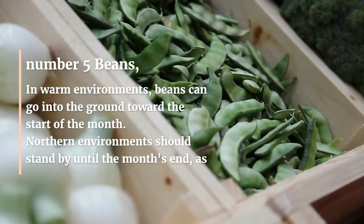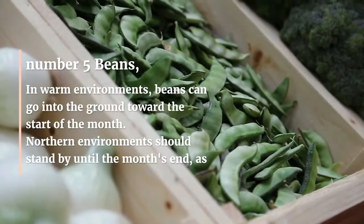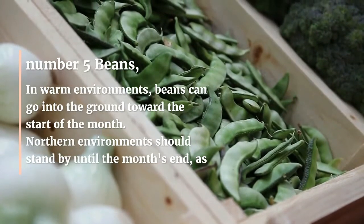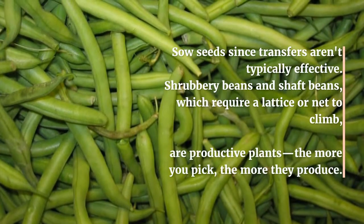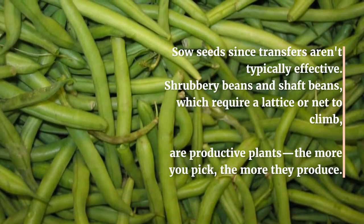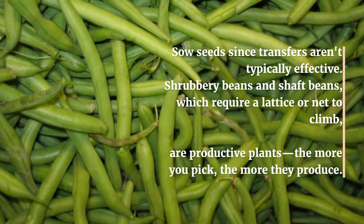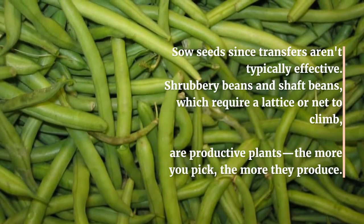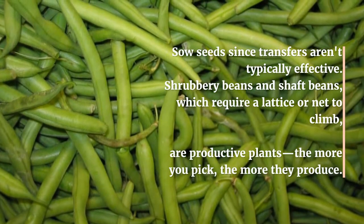Number 5. Beans. In warm environments, beans can go into the ground toward the start of the month. Northern environments should stand by until the month's end, as beans don't develop well in cool soil. So seed sense transfers aren't typically effective. Shrubbery beans and shaft beans, which require a lattice or net to climb, are productive plants. The more you pick, the more they produce.